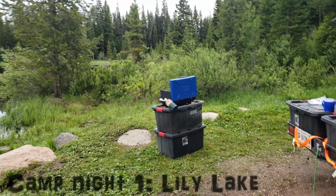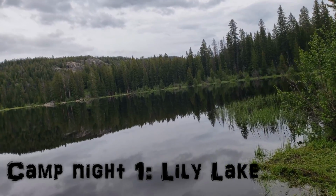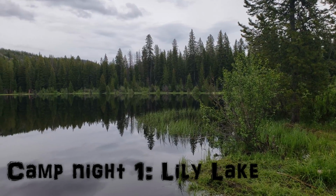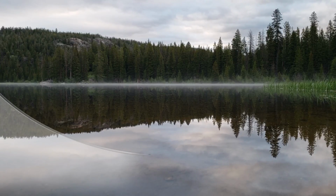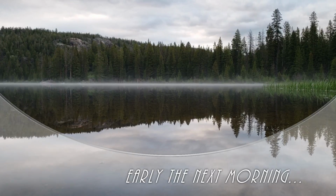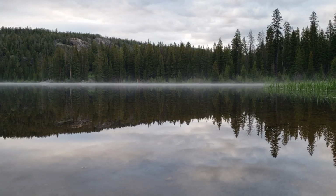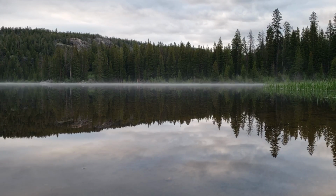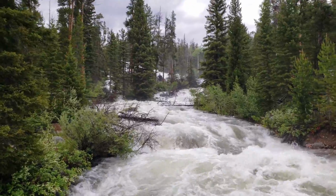Mindy just finished whipping up some yummy food. And this lake, I believe this is called Lily Lake. It's beautiful. All the way up the mountain back there.